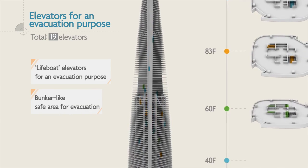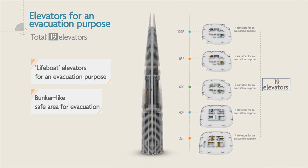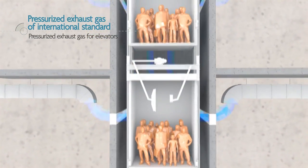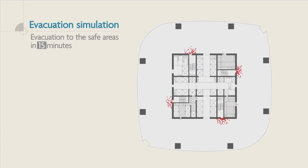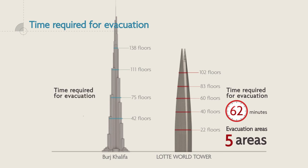There are 5 evacuation areas to be reached within 15 minutes from each floor. All of those 19 high-speed elevators are immediately converted to ones for an evacuation purpose, so more than 15,000 residents can evacuate from each evacuation area to the ground within 62 minutes. This is a shorter evacuation time than Burj Khalifa, which takes 87 minutes from 4 evacuation areas to the ground.